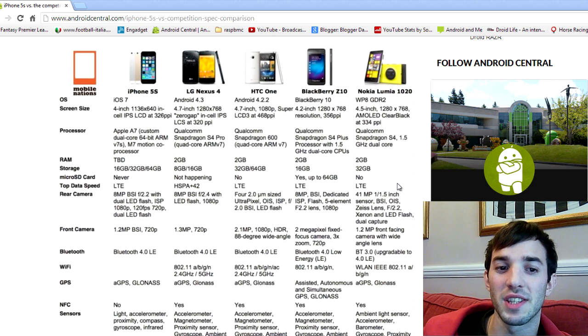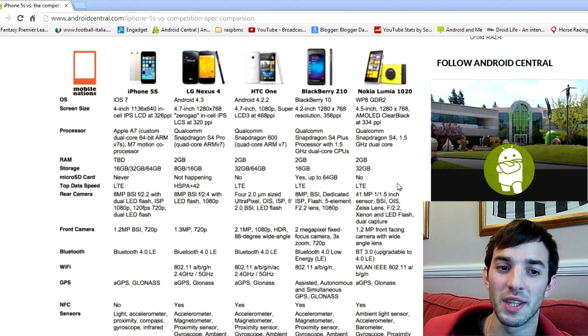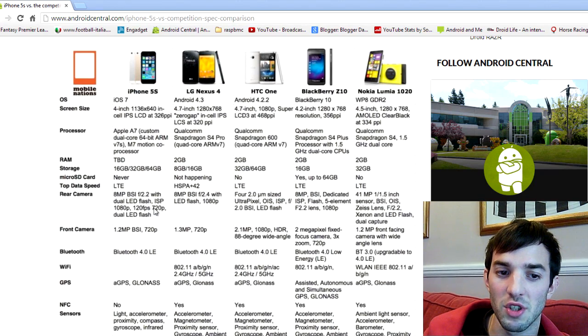Nonetheless, the iPhone 5S doesn't have a major bump in terms of the camera. People thought it was going to be, I don't know, maybe 13 megapixel, but they didn't change the megapixel. They did change the aperture and they did change the pixel size, so it will be better. You can see here it also supports 120 FPS.